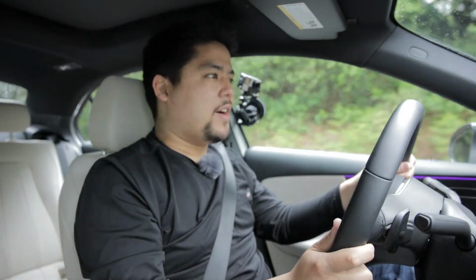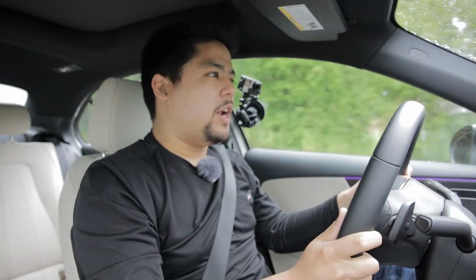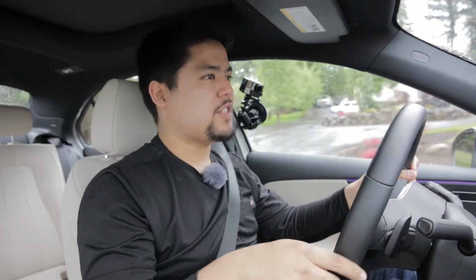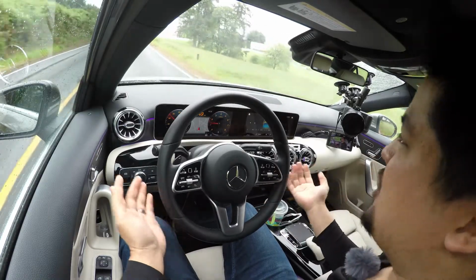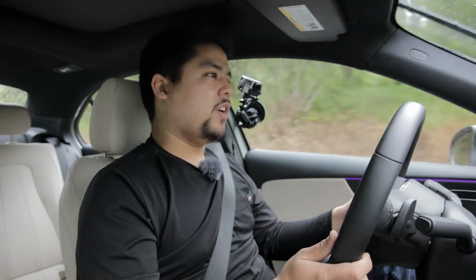All right, let's talk about how the A220 4MATIC drives. In my opinion, I would say this car is perfectly neutral. It's not super sporty, it's not really luxurious, but it's also not like a $15,000 Econobox that shakes your head until you can't think anymore. That's really the best way I can describe it. It's just not anything to write home about, but it's also not going to distract you from just trying to get home. And for a car like this, that's sort of the perfect spot for it to be, right?